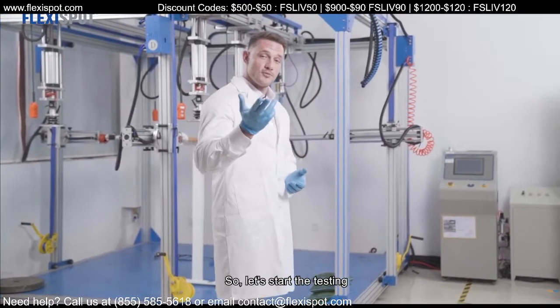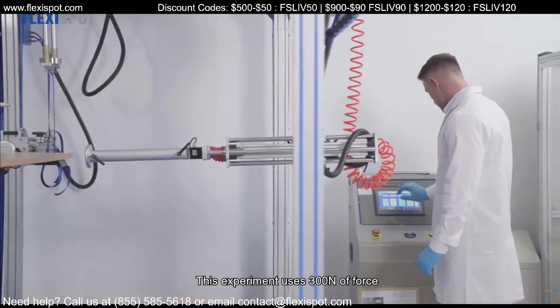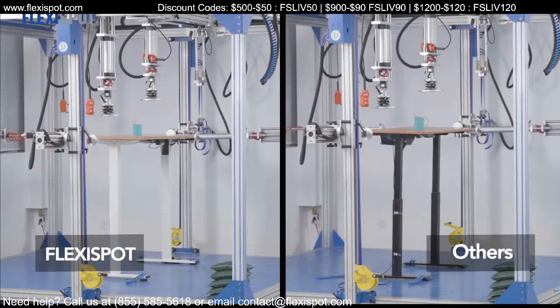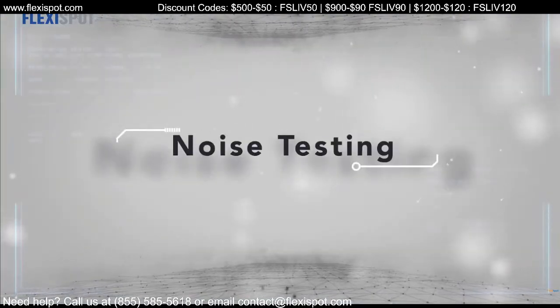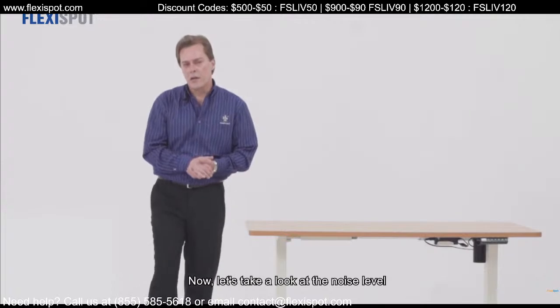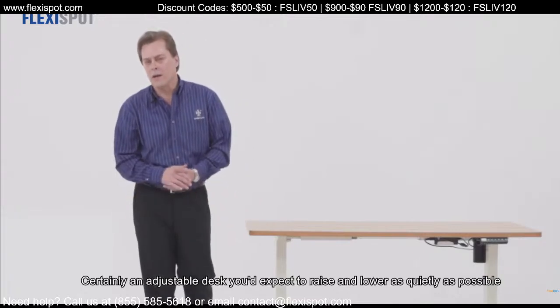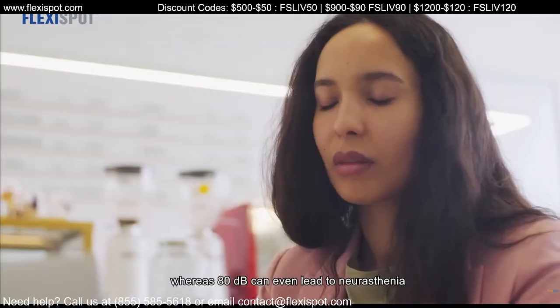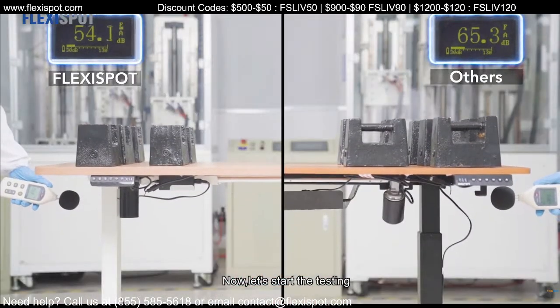Okay, let's go into the lab. So, let's start the testing. Now we can see that the products are undergoing a sort of crash test. This experiment uses 300 newtons of force. Now let's take a look at the noise level. Certainly any adjustable table you would expect to raise and lower as quietly as possible. 70 decibels can affect children's hearing and even intelligence, whereas 80 decibels can even lead to neurasthenia. Now, let's start the testing.